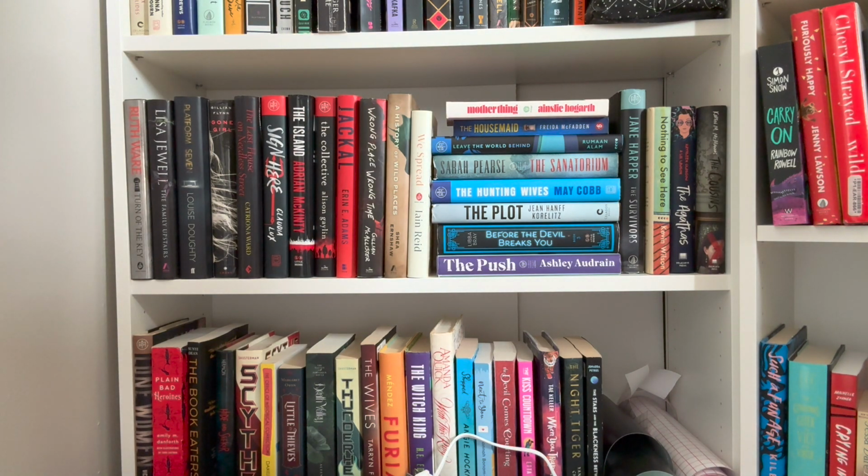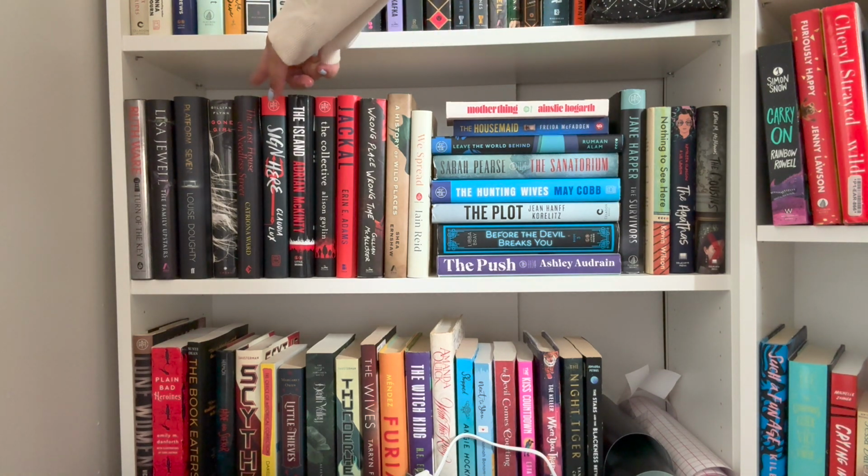So this is, again, more thrillers and horror. Last House on Needless Street, this one right here, I am really looking forward to reading, but I know that it's kind of a doozy mentally, like trying to grasp what's happening.